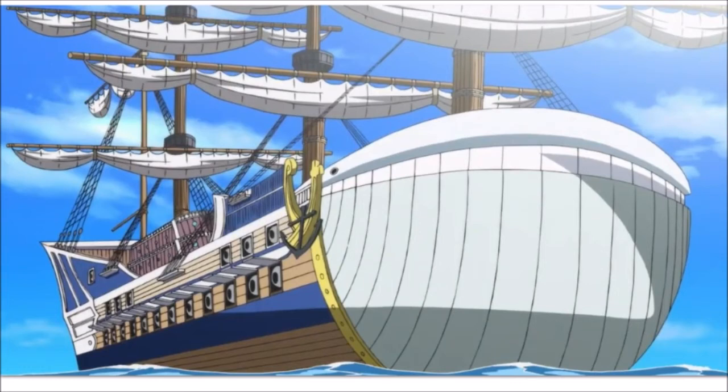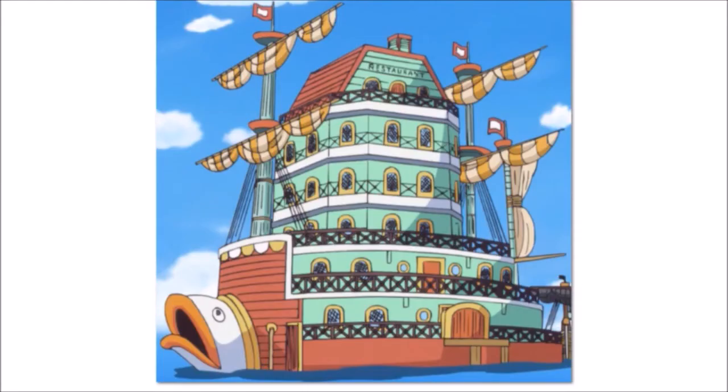So we then move on to number 6, the Baratie. While a lot of the ships on this list have gone for length or width, the Baratie is like, why don't we just build tall? It's a really early design from the series. It's the floating restaurant run by Chef Zeff, and kind of by Sanji as the sous chef and all. It's just a cool design, and it's a phenomenal idea.